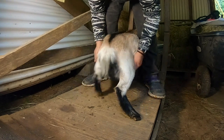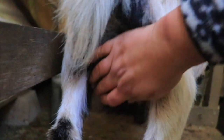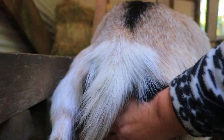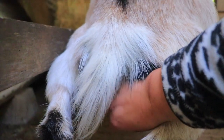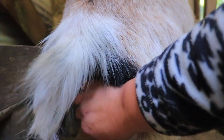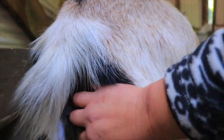There it is. They're kicking. Hi, sweet goodies. Hi, babies. I don't know if you can see, but her udder is pretty big already, starting to fill in. She does not like me touching her, but it's just part of life. So she's squatting and being okay with it. She usually goes on the ground and throws a fit. If you remember, she used to do that.